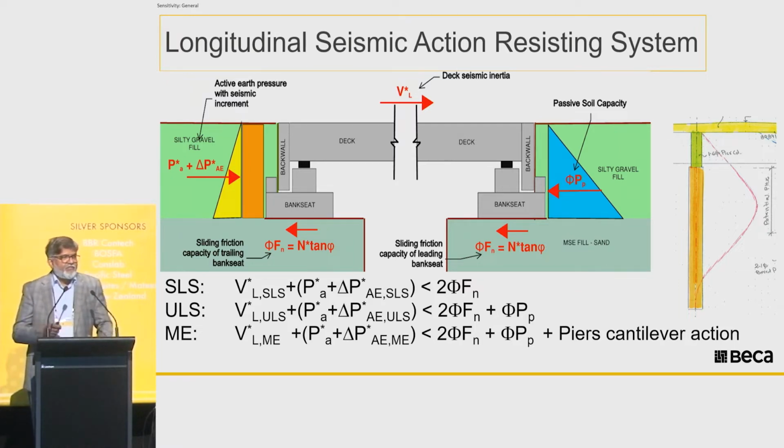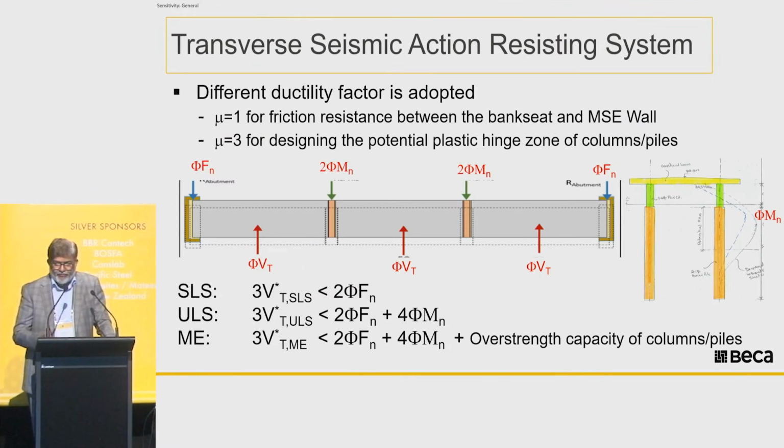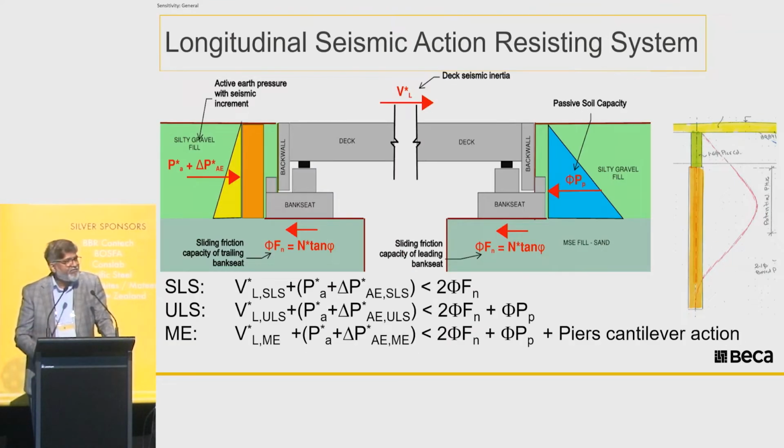For the ULS limit state earthquake, when the friction is overcome, the leading edge will hit the soil and we mobilize the passive resistance from the soil. So for the ULS limit state, we rely on the friction plus the passive resistance. For the ME case, a major earthquake case, we have the same, friction plus passive resistance, but we also have resistance from the piers. The piers provide a cantilever action, and they will resist to provide additional resistance.